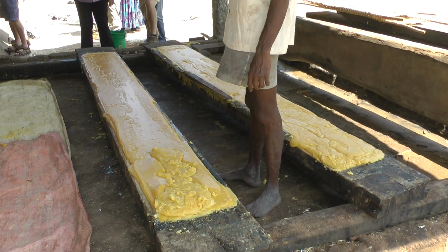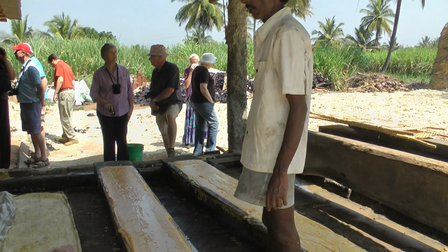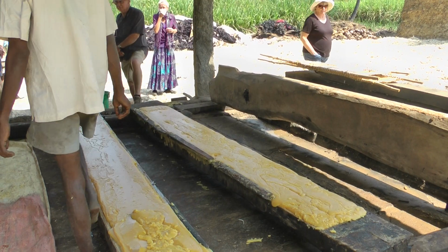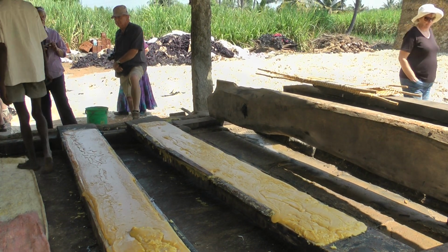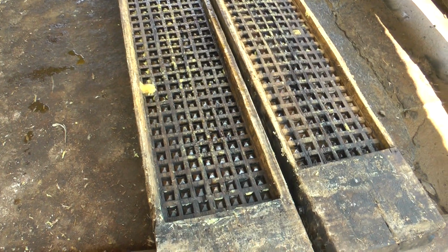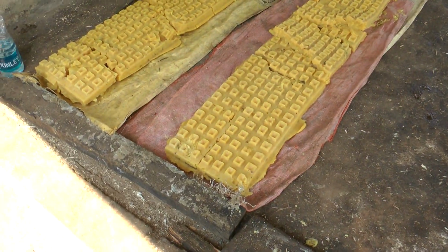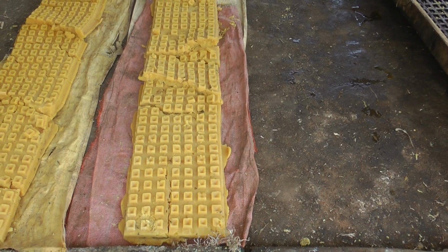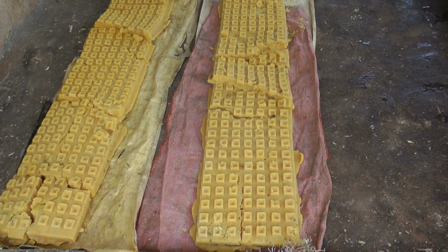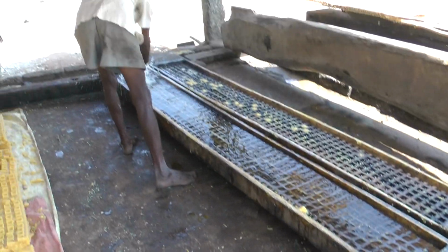And this is the final product, like brown sugar. Raw sugar, which they use for making sweets. When it's resting on here, it's a sort of mould, and when it's cooled enough, then they tip it out of the mould onto these plastic sacks. And that's the finished product. And this guy here is just cleaning the mould.